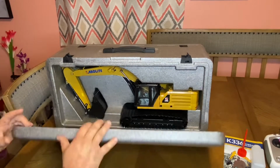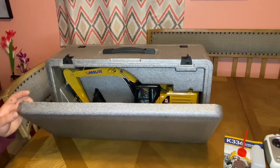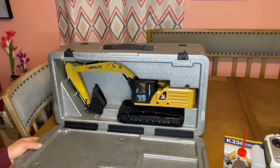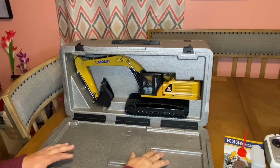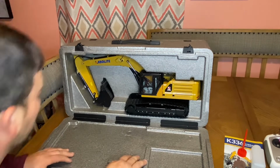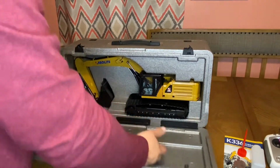So one thing I thought about is I don't want to scratch this really nice wooden table. So what I'm going to do is pull it out and probably just set it on the foam. Or maybe I can get a garbage bag or something and set it there. So let's go ahead and pull this beast out.